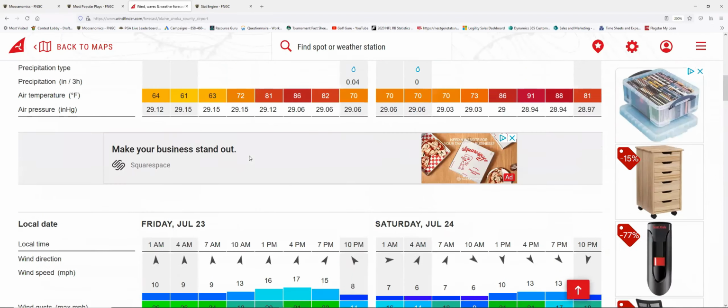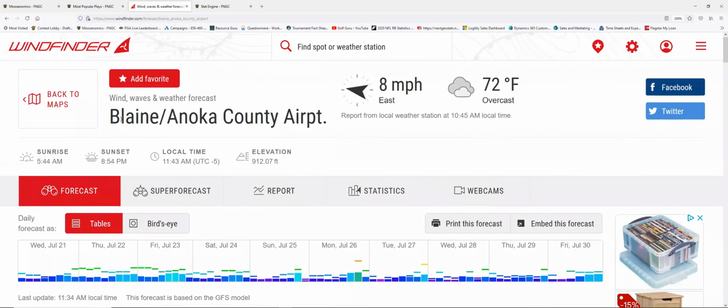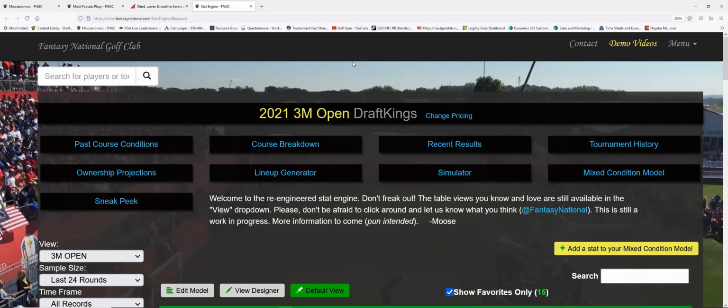So that's your weather. And again, I'm just showing you that to save you a minute or two to try to figure out what you need to pull up on Windfinder. This is the area, Blaine, Anoka County Airport. Okay, let's go talk about these players.